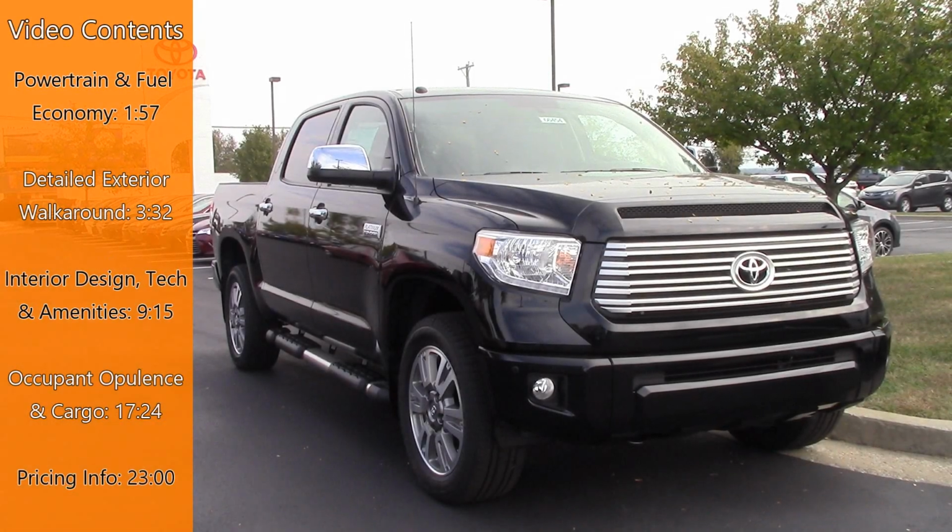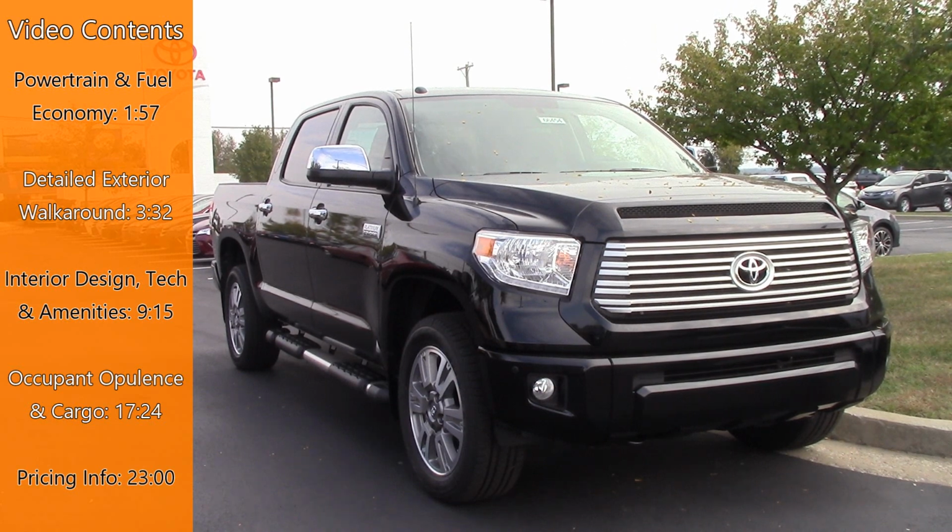When you think of pickup trucks, you probably think of American brands like Ford, Chevy, and Ram. But Toyota too has been making pickup trucks for a long time. While it certainly doesn't outsell its American competitors, Toyota still sold 118,000 Tundras last year.